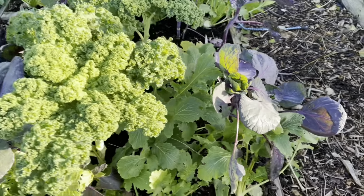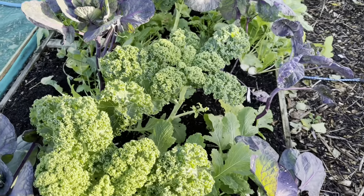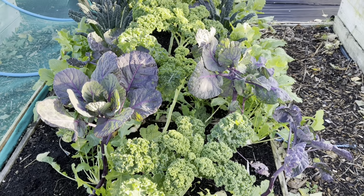And these were all interplanted with turnips, as you can see here. I've been harvesting these over the last few months, and they're doing pretty well. I'm quite pleased with them.